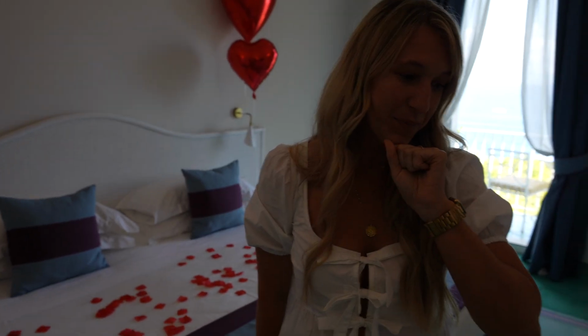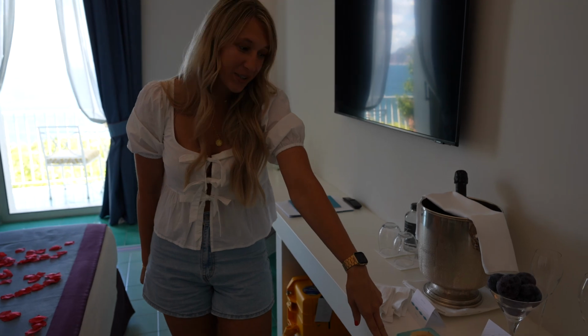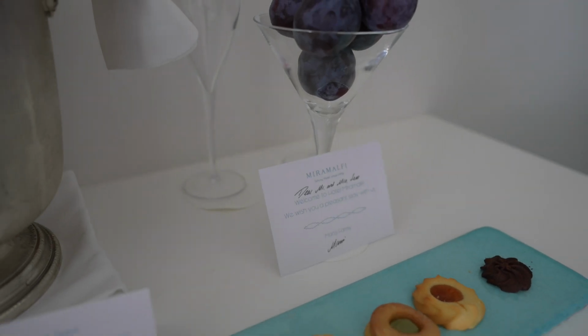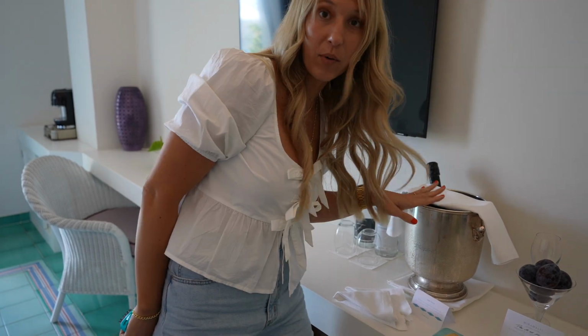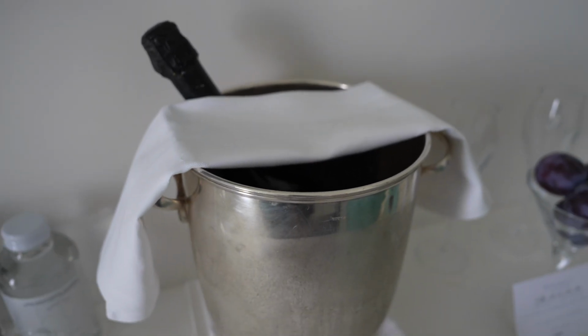But they also got us little treats, plums. Oh, Mr. and Mrs. Les. Ooh, we got a white wine, so we got that too. But a cozy little bed. But this view is a showstopper. Come here.